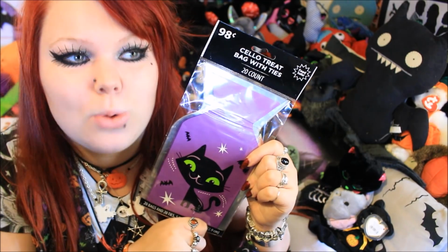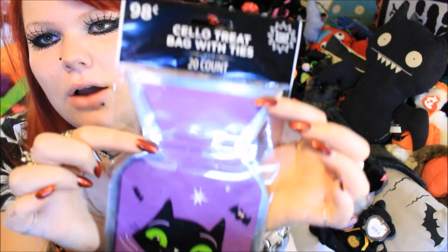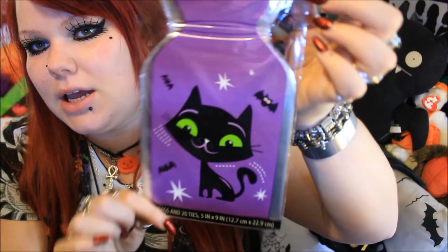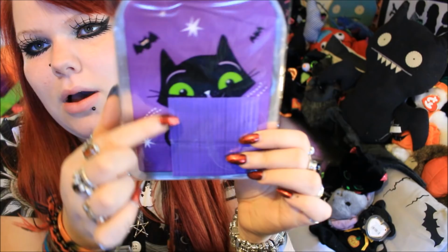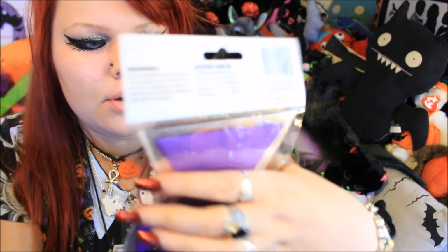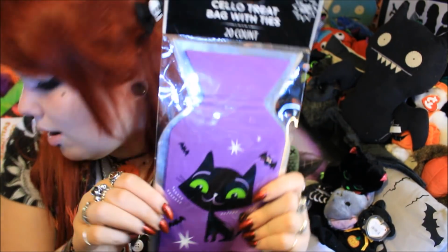So next up in there is these, and it's a black cat with, you've guessed it, green eyes and little bats going around, and there's little stars and things, and these are little treat bags. I always wonder where people get these treat bags from because I can never find them in the UK, and on the back they have some little purple strips of wire which you can put around the top to seal them off. So I'm definitely going to be using these when I'm sending stuff off in the post because it'll be a nice little thing to wrap items in.